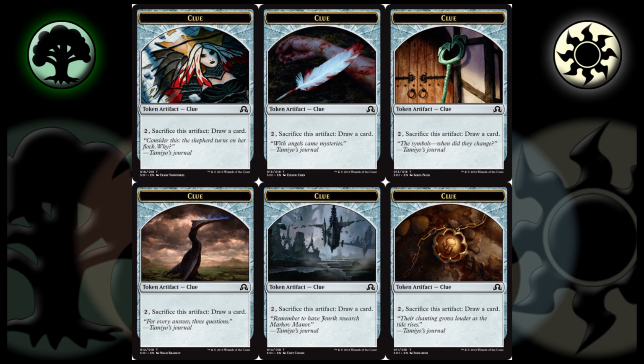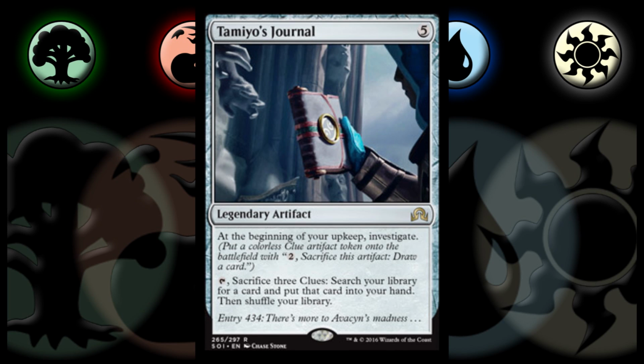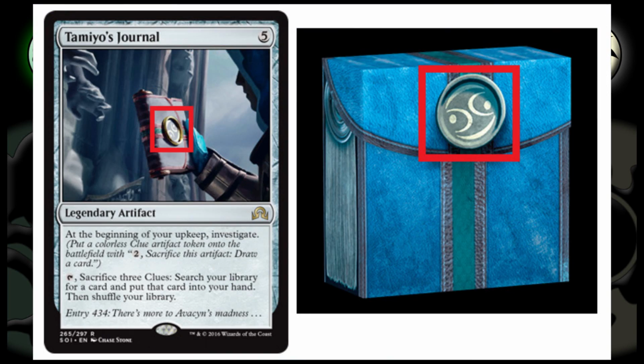Now, one of the biggest cards in the actual storyline is Tamiyo's journal, and what I said before about the pre-release pack is that it's supposed to be Tamiyo's journal, maybe, but the color's a little bit whacked, though the pattern's about right. So the symbol is the same on the cover of Tamiyo's journal and the actual pre-release pack itself. So apparently it had something to do with that.